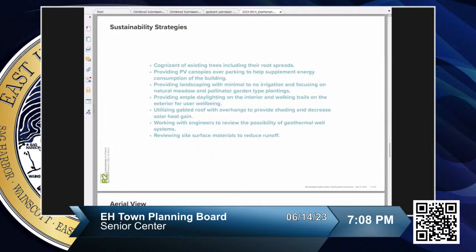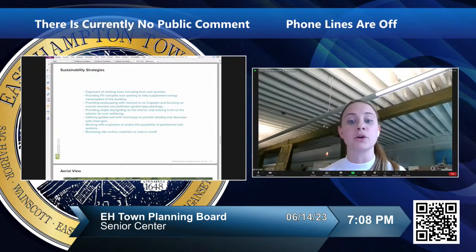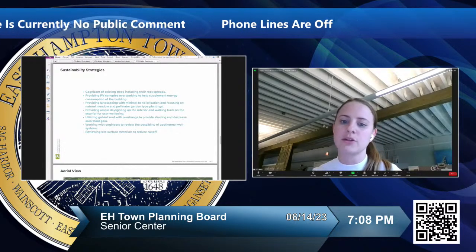And then, like I said before, working with the engineers on the possibility of geothermal well systems and what that all entails within the site. And then reviewing the site surface materials to reduce runoff. We'd really like to have as permeable surfaces as we can, but also trying to understand what the soil profiles are on the site and trying to find a good middle point between those as we continue through DD.